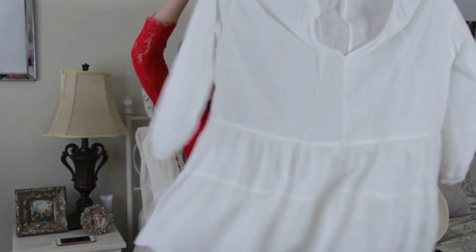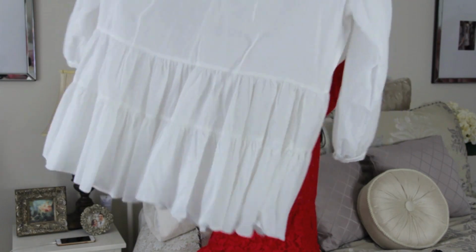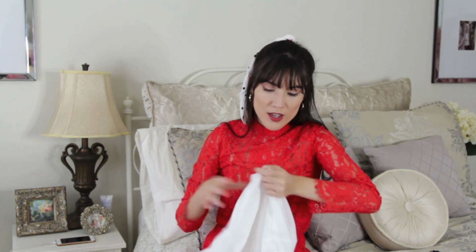I also went to H&M and I got one thing there, and it is, okay, before you start judging this dress, I think it's really cute. So bear with me. So it looks like this. Yeah, so it's huge. It kind of looks like 18th century pajamas or underwear, I guess you could say, what they would wear under the dresses and stuff.